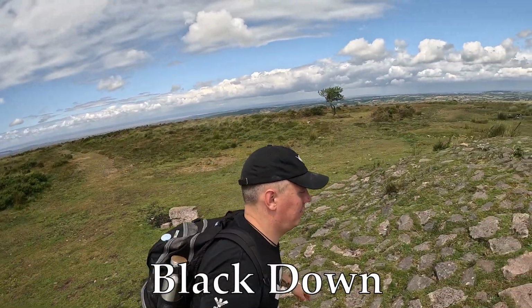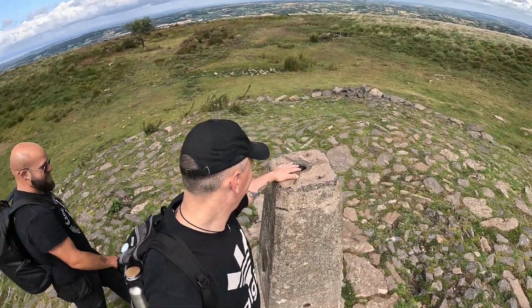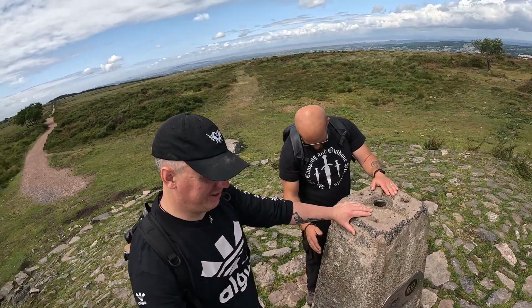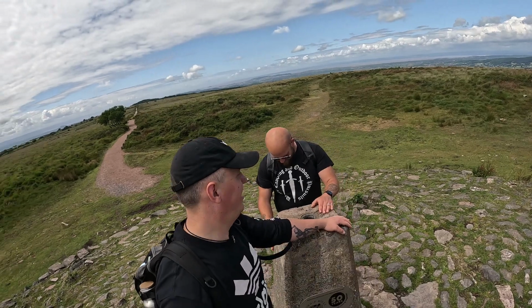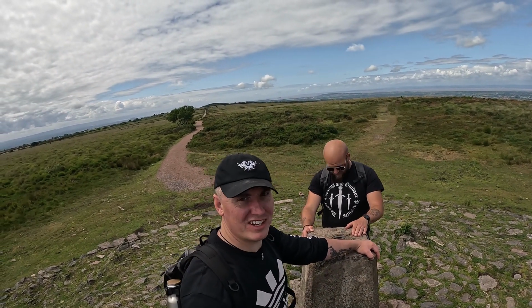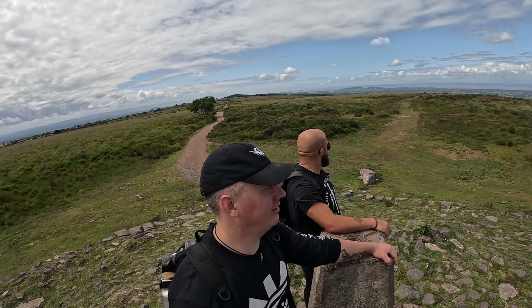There's a trig point for Black Down. Here we go. Oh, that's always a satisfying feeling, that. Go on. There he is. Woo! Lovely. Oh, don't you just love that feeling you get when you hit a peak? Woo. Yeah, baby.